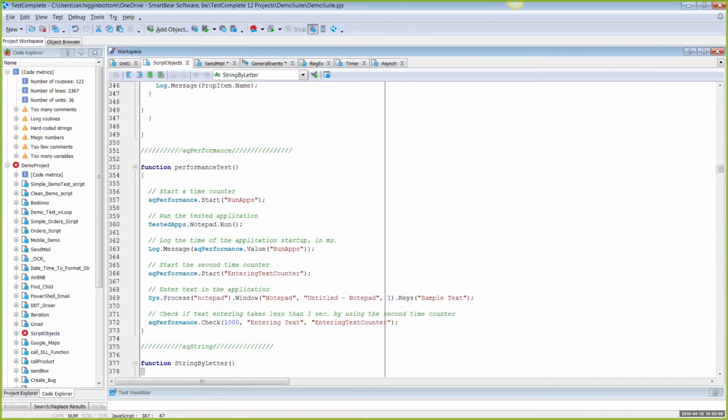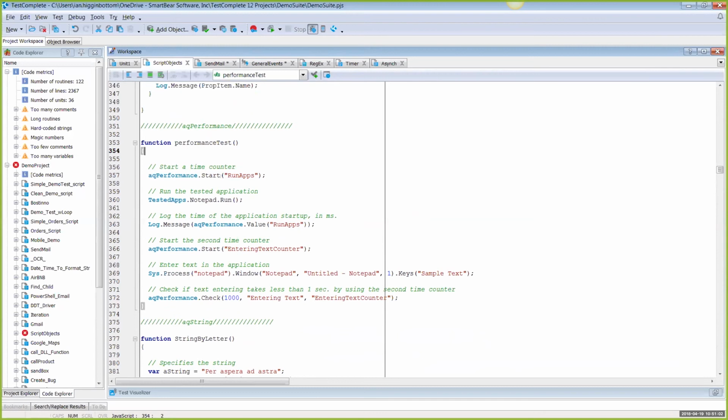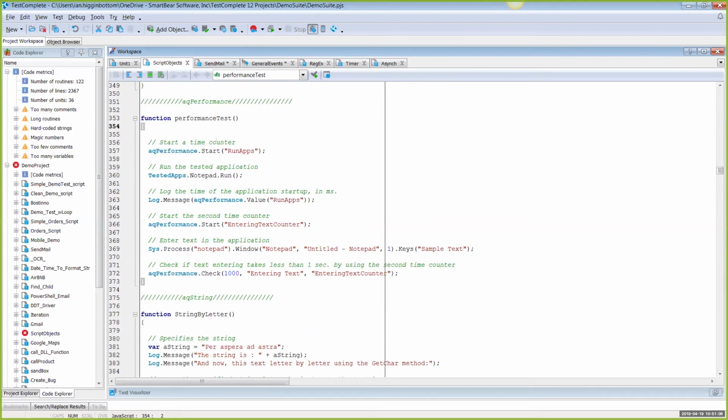All right, so I just need to pull up my AQ performance function here. So right here, this is demonstrating how we can use a timer within TestComplete. So maybe we're loading a web application and we want to see how long it takes to load. That would be a perfect example to use a timer within TestComplete. So we can say at a certain point in our script, start a timer, and then perform a bunch of actions. And then we could have TestComplete return what the value of that timer is once it's done loading. So this is particularly useful if you want to judge the performance of your applications regarding time to load. But there's various other ways that you can use it as well.